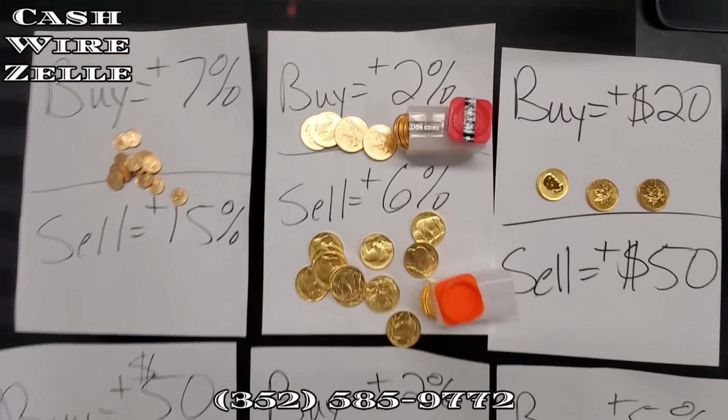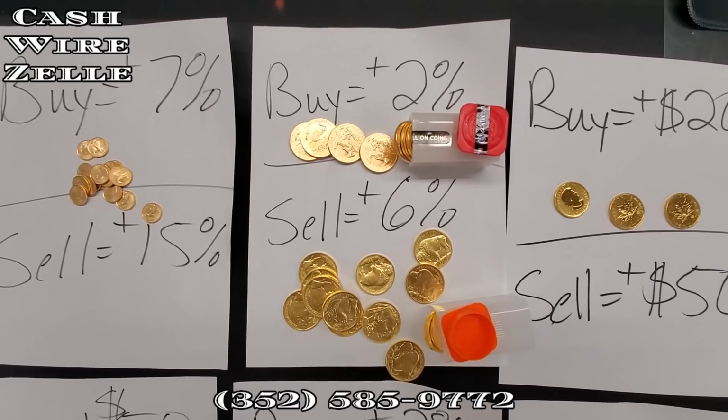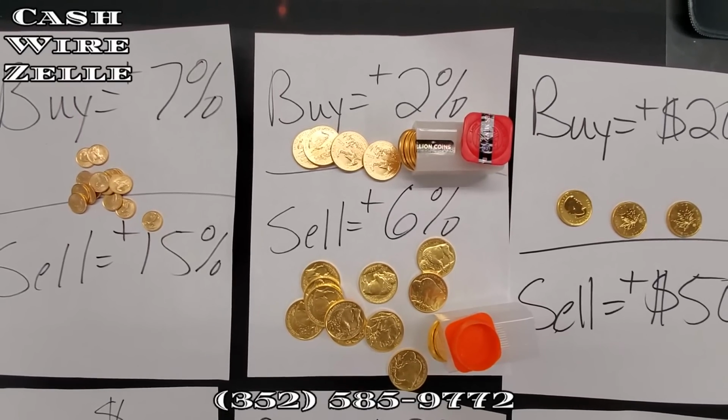1 ounce gold Buffaloes and Eagles, we're still buying them at the spot price plus 2%, and we're selling them for the spot price plus 6%. Again, live in the shop, ready to go, guys.